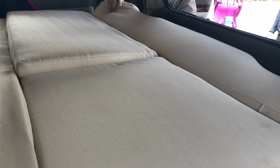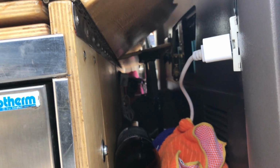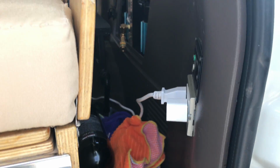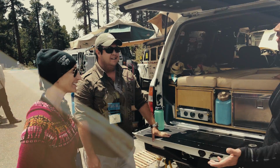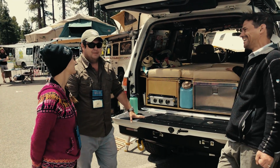We try not to sleep inside if we don't have to. So if the weather's good, we pop the tent, and 99% of the time, we planned well and we're sleeping in a good camping spot. But when we don't plan well, we can crash in the back without being conspicuous. Exactly. Well, less conspicuous. Well, you're always conspicuous because you're driving this. Yeah, I mean, there's a lot of those things bolted to it.